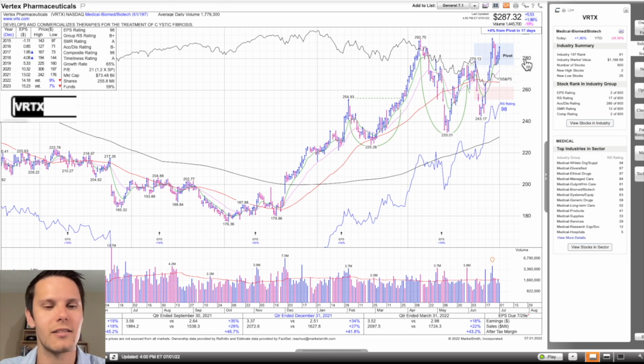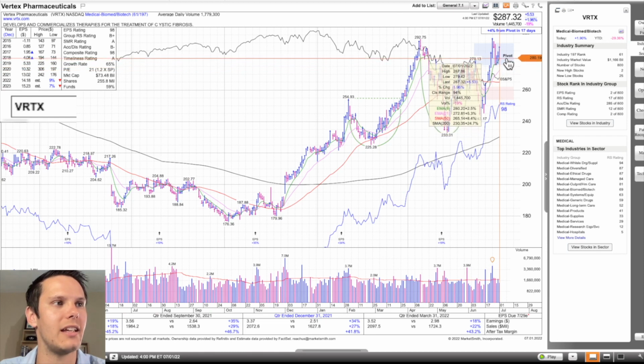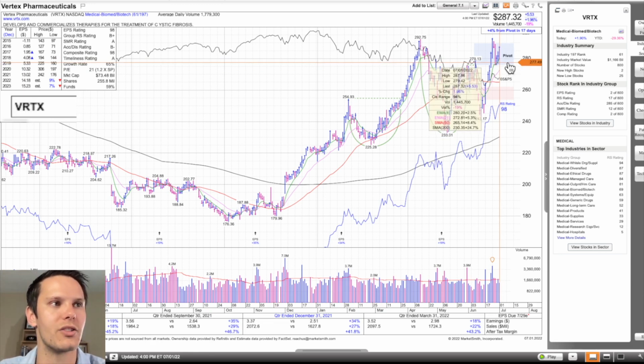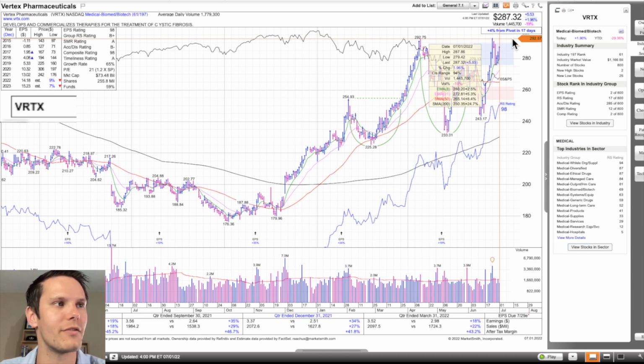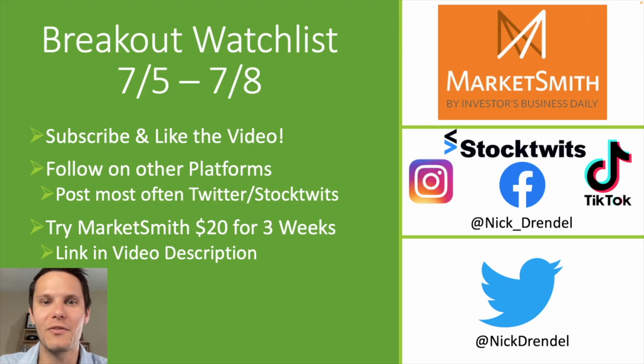A couple areas to watch here. If the market is weak coming into next week, we have the rising 21 EMA and 280, 275 as a potential area of support. So if the market's weak, I expect this to come in and kind of hold this 275 area. But if the market's strong, no excuses for this stock. It should be breaking into new highs around 292, 293. And that's where I would be watching it on the long side. And that's going to be the breakout watch list for the upcoming week.